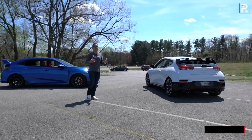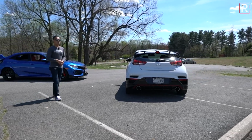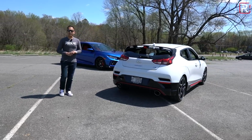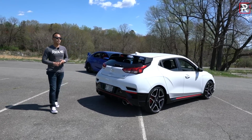This is a car that starts at $26,000. That's a full $9,000 less expensive than the Civic. Now, of course, with less money, you're going to be making a few compromises. The car does not ride quite as well. It's still got a very harsh ride that's a little too firm if you guys are going to daily drive this in the N mode.